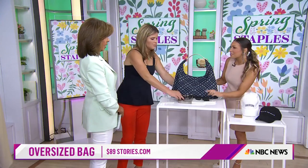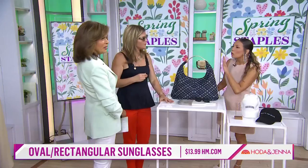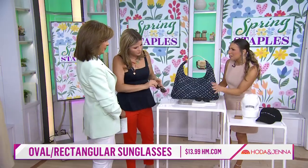Sunglasses, rectangle style. Which are fun. They actually work well on you. They look good on all face shapes. Kind of 50s inspired. And these are $15 from H&M.